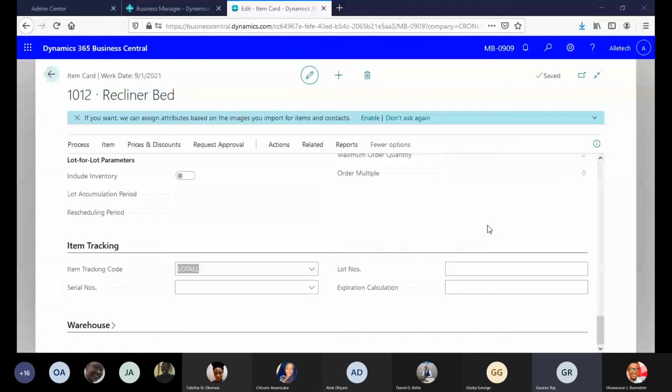We can also give them a statement if they want, showing how much they have been billed, what they have paid, and what is outstanding. So integration wise, yes. Functionality wise also, it has good coverage. I hope that was answered. Okay, I think we can check the other questions now.